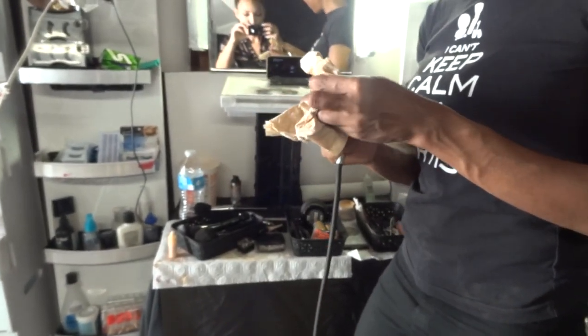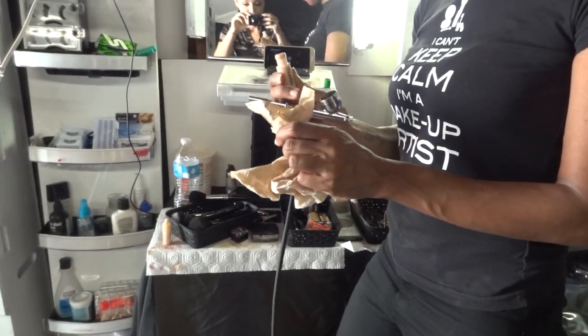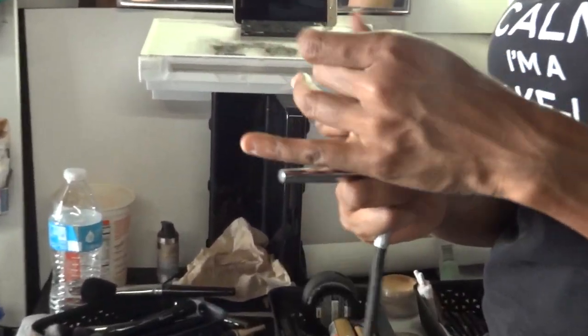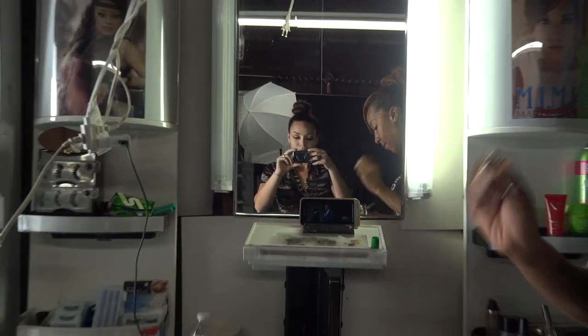Over here cleaning the airbrush out. We're getting real in here, guys. Doing a dang thing. Can you see my face in the mirror, guys? It's all stretched up. Almost done. This is what we got so far.